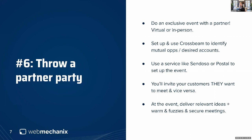And then to make the event happen, there are a lot of services you can use to basically concierge the whole thing. So there are service tools like Sendoso or Postal that have, as part of their offerings, these virtual events. They'll have charcuterie events, they'll have wine tasting events where they'll ship everything to the attendee's house, and all they have to do is sign for it, and then they just show up to the event, right? So you can create some really nice, intimate events, and they'll have like a sommelier if it's a wine tasting event, kind of co-host it, right?